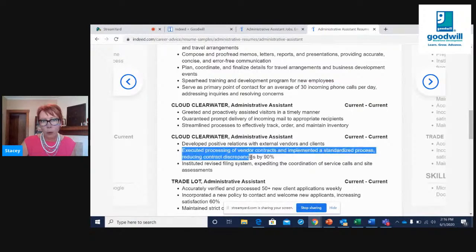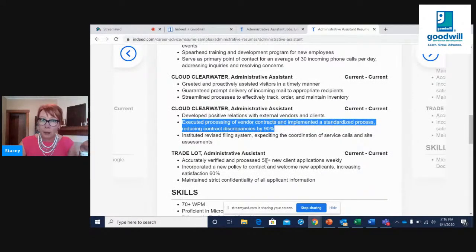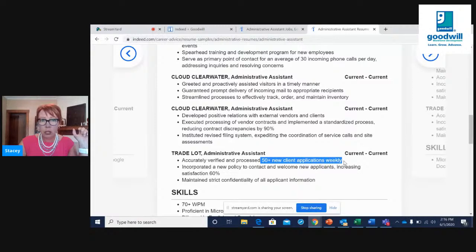Here's another quantifiable. Executed processing of vendor contracts and implemented a standardized process, reducing contract discrepancy by 90%. That's huge. 90%, something measurable that an employer likes, that is very, very good. And do you remember that in the job description that we just went through, they were talking about new hires? Looky there. Accurately verified and processed 50 plus new client applications a week. There you go. That matches up. Sounds good. Another quantifiable here, 60%.